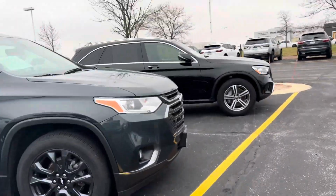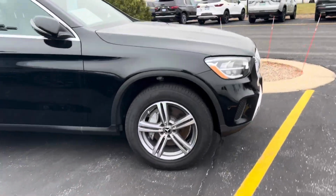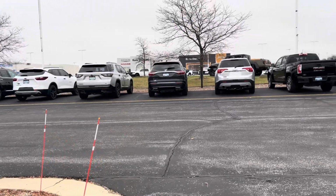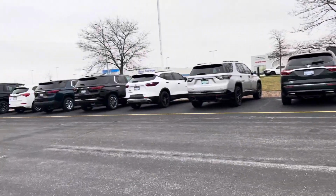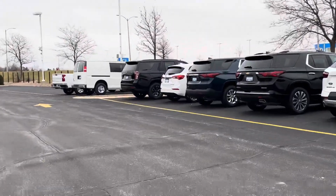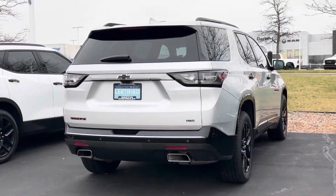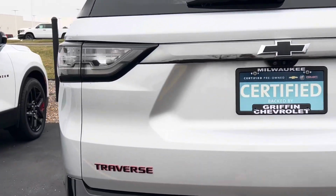Yeah, that's nice. It's a Traverse. Another Benz. Buick. A couple pickup trucks over here too. I don't know if that's a Tahoe or a Suburban right there at the end, but it looks nice. This is nice. I like the color.